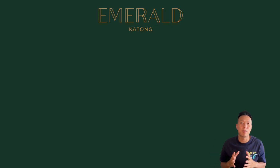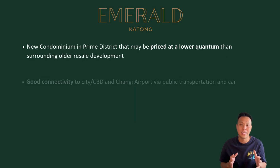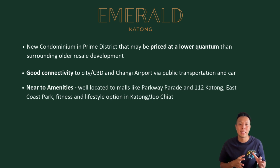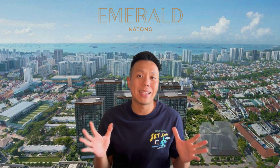And lastly, here are some reasons why you should consider Emerald of Katong to be your next home. First, if you are looking for a new home in Prime District 15 and potentially at a lower quantum as compared to the surrounding resale condominiums. Next, if you are looking for something with good connectivity to the CBD, city, Changi Airport via public transportation and car. Next, if you want to be near to amenities such as malls like I12 Katong, Parkway Parade, East Coast Park, and the fitness and lifestyle options in Katong and Joo Chiat area. And lastly, if you want something that has a good price growth potential, then Emerald of Katong might be the one for you.